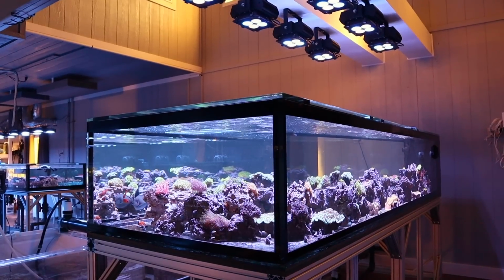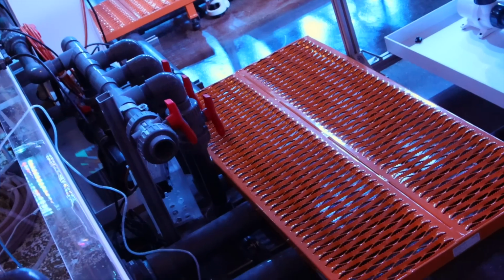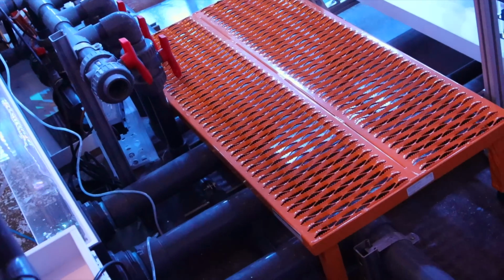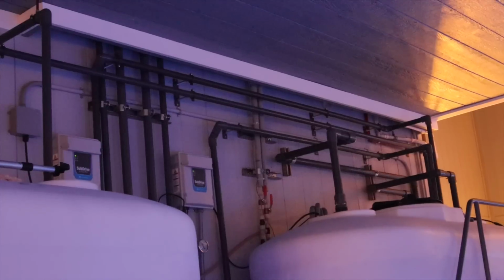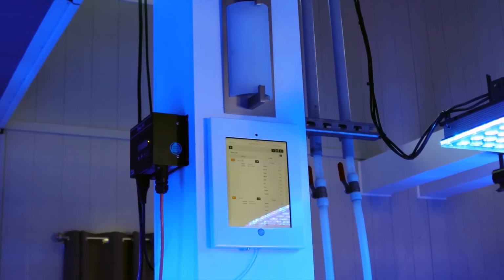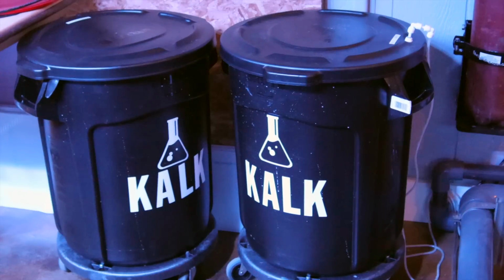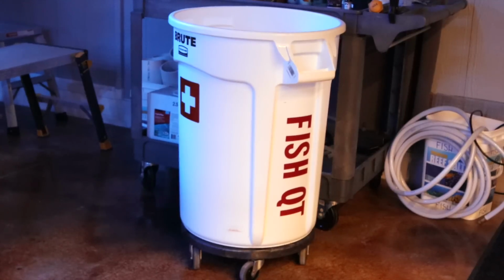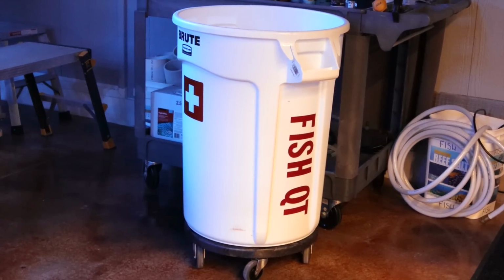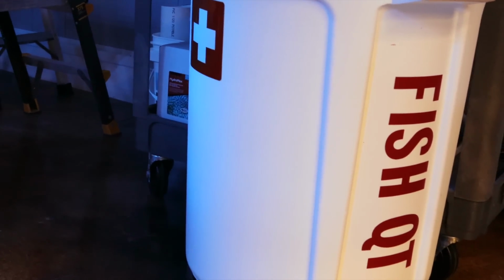And to top it off, like it wasn't already amazing, the whole place was functional. Little details like these little walkways to step over the perfect plumbing, which by the way, that plumbing is so amazing, it deserves an award in itself. But also, on top of that, everything is labeled. I mean, everything is labeled. Look at how adorable these little kalkwasser buckets are. I mean, and by far, my favorite was the Fish QT Brute trash cans. Come on! This whole place is so type A.